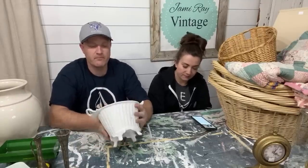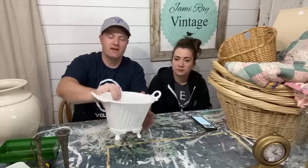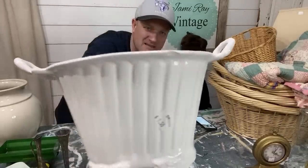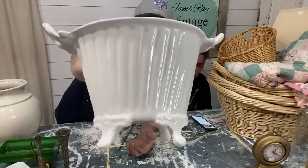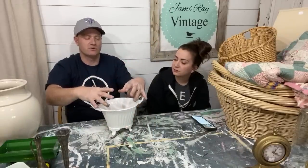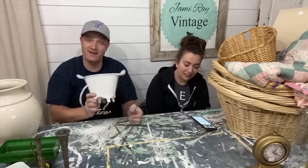Yeah, this was $1.50. It's got a little chip right over here. We sand that with 220 grit, and that smooths that chip out and makes it less noticeable and no worries. It also helps keep it from chipping more if something catches on it. But nice little handle. It's got fun feet, and this will be great. I was thinking you could put extra rolls of toilet paper or something like that in the bathroom. Or flowers. But you never know when you're gonna need that extra roll.